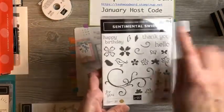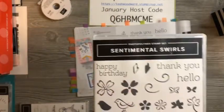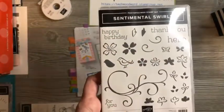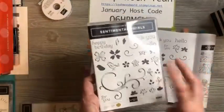So anyway, happy birthday. Look at this font. Isn't that pretty? I think it's pretty. Thank you. Hello. For you. I can't wait to play with this.